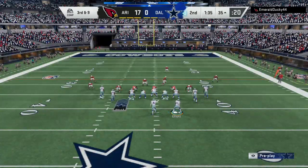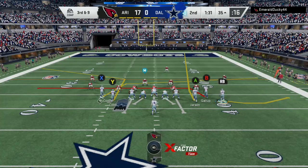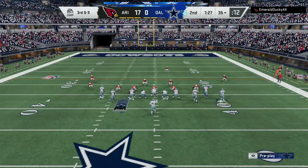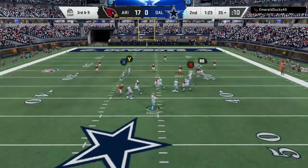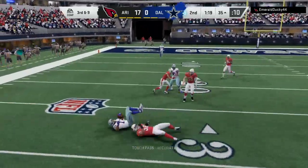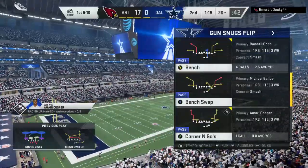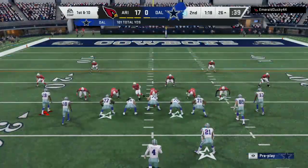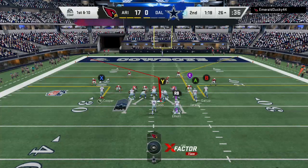So 3rd down now. They need the 27-yard line for a first. Prescott from the gun. Got his man there, complete to Gallup. And he's able to pick up the first down here before he goes down at the 26. That's good for 9 yards as they convert on the 3rd down play.